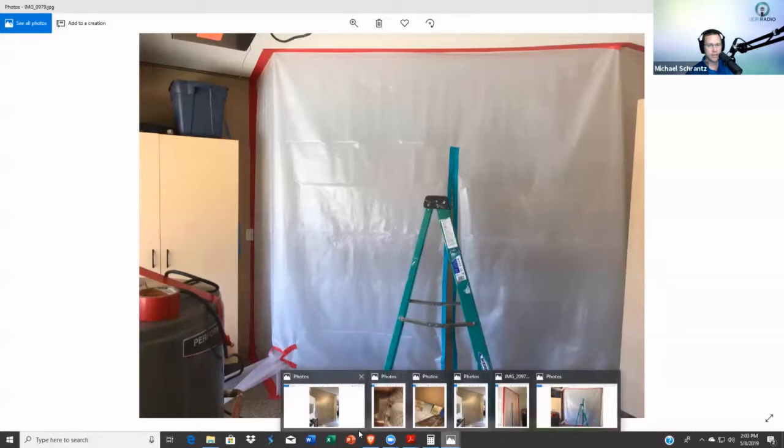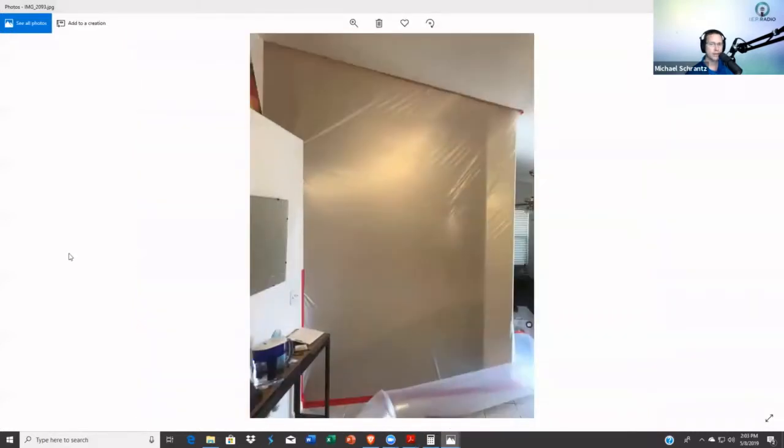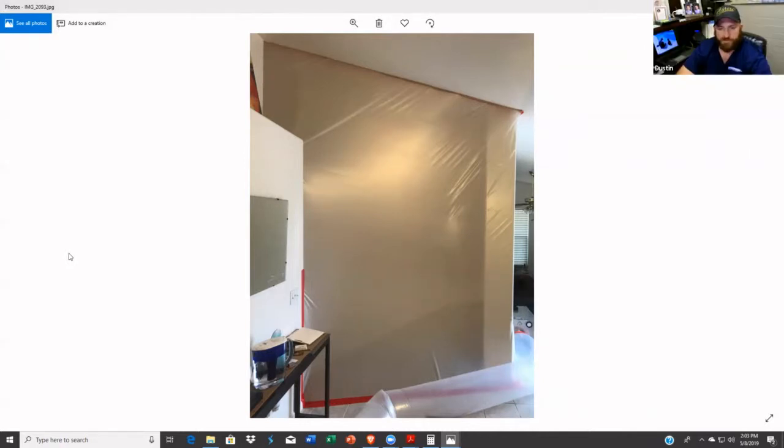Dustin was explaining to me in this picture right here, and Dustin, tell me if I'm wrong here, this was in a kitchen area, and to the left, again, if you were inside the containment, there's a door that leads directly to the garage that offered a way for these guys to go directly outside, and minimize walking into the living spaces that are not part of the remediation project. Am I correct on that one, Dustin? Yeah, you're absolutely. All right.